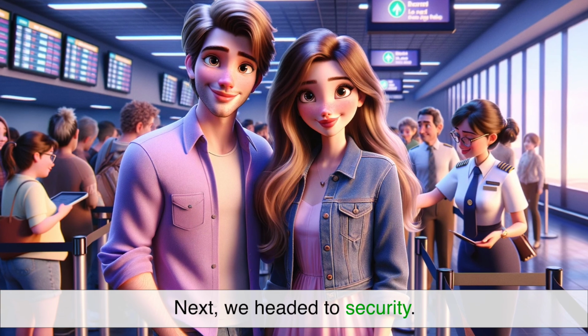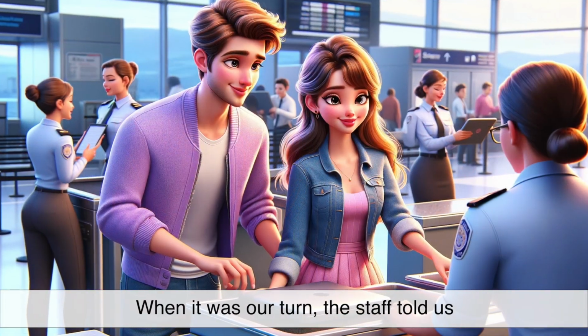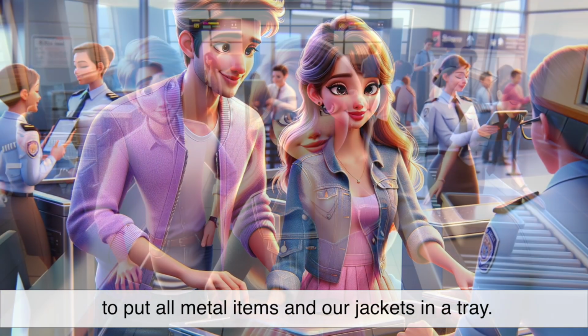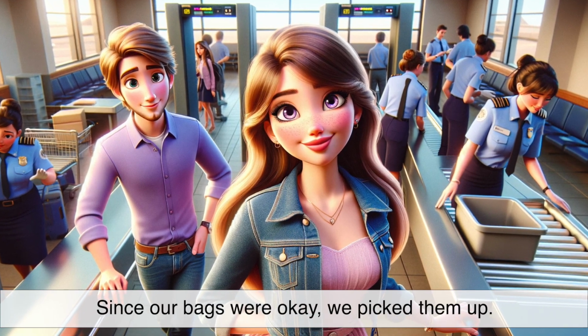Next, we headed to security. We waited in line. When it was our turn, the staff told us to put all metal items and our jackets in a tray. We walked through the metal detector. Since our bags were okay, we picked them up.